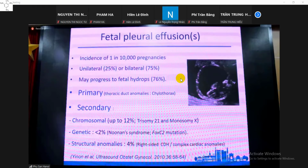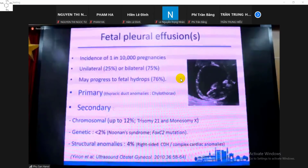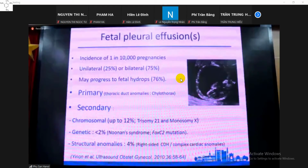And if left untreated or just observed, in over 3/4 of the cases, they will progress, and the fetus will become sick and develop fetal hydrops, which if not treated or remote from delivery will lead to death.